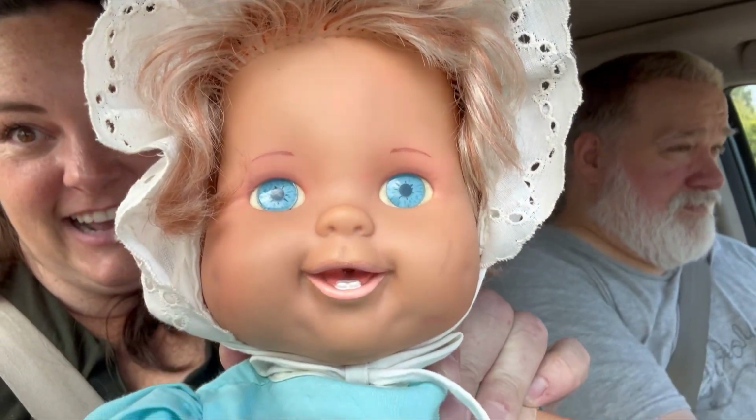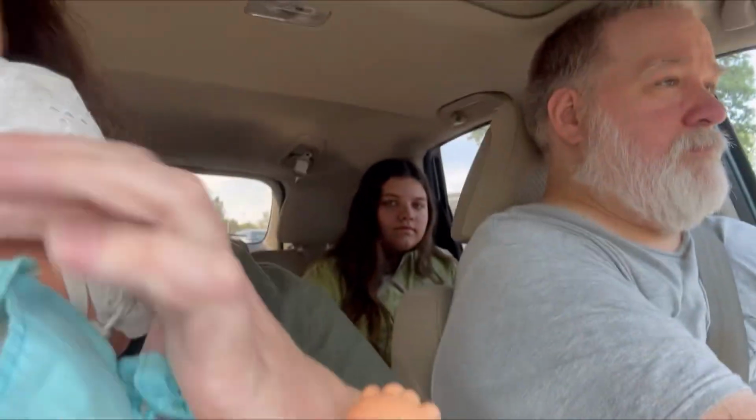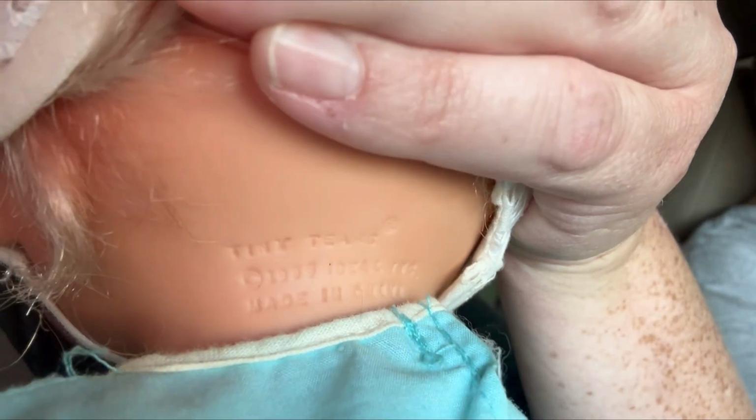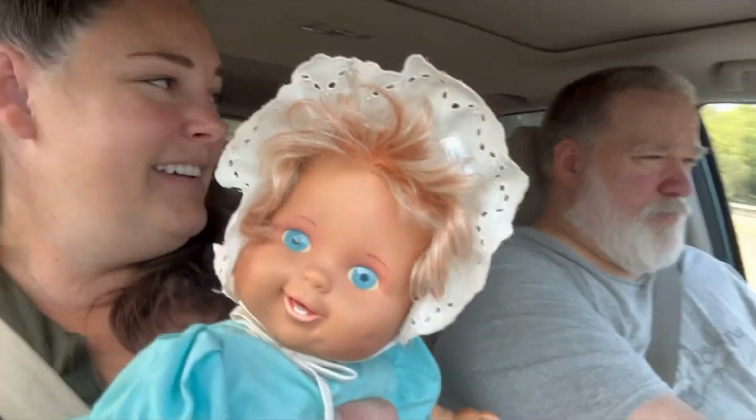She has got a lot of teeth and eyes going on here. Let's see what I can find about her. The back of her neck says Tiny Tears, 19, let me show you. Maybe someone can read this better than I can. I can't read it all right now, but it says Tiny Tears, copyright 19 something. Oh, Ideal Incorporated. So it's an Ideal doll. I know enough to know that brand. She's older than Raya.